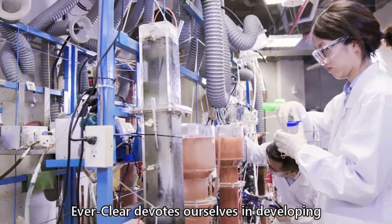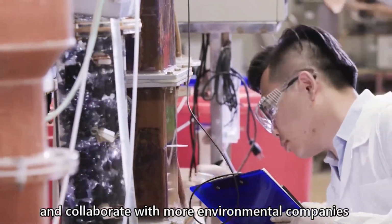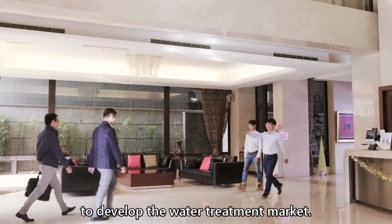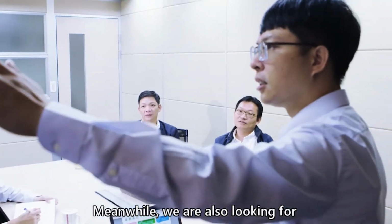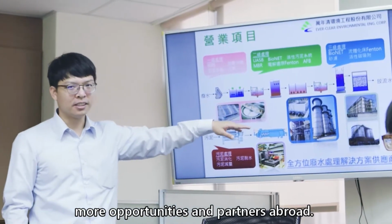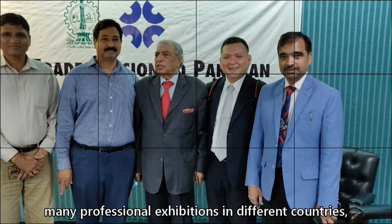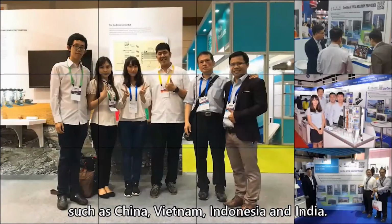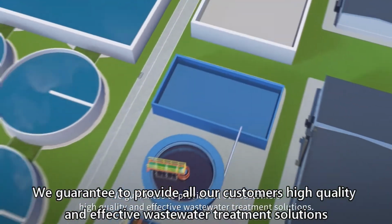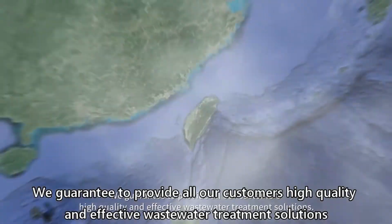Everclear devotes itself to developing practical water reuse and recycle technologies and collaborates with more environmental companies to develop the water treatment market. Meanwhile, we are also looking for more opportunities and partners abroad. In the past few years, we have joined many professional exhibitions in different countries, such as China, Vietnam, Indonesia, and India. We guarantee to provide all our customers high quality and effective wastewater treatment solutions.